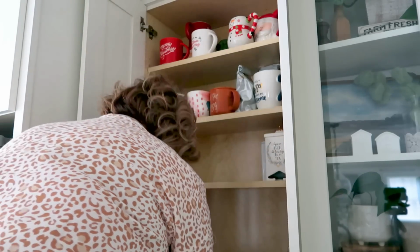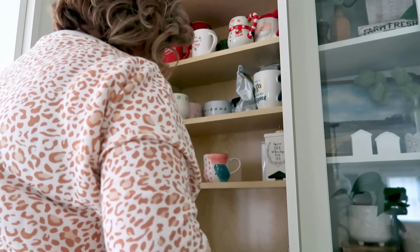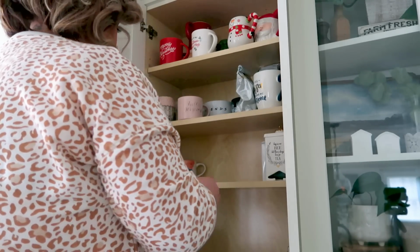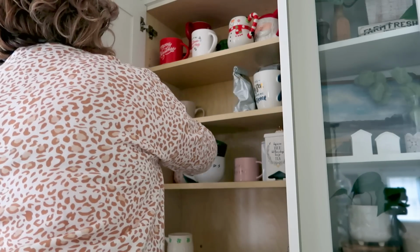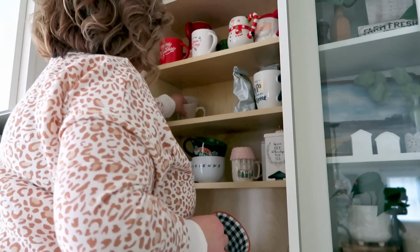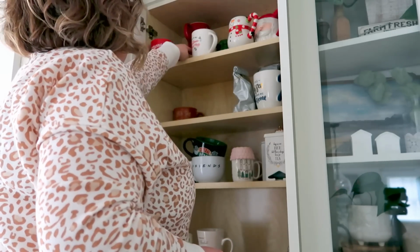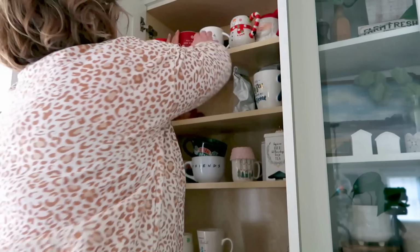I think I did maybe put a fall mug or two up there for space, but I just want to get it organized. I do really love all of these mugs. They're not all mine. My daughter's got a couple in here as well. But we're just going to try to get them into a more organized and functional plan.